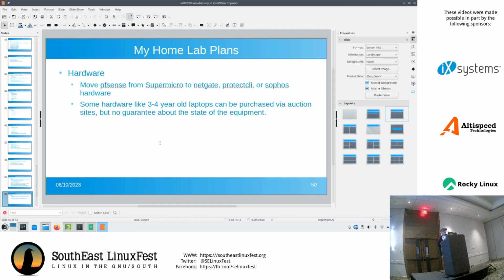If you're trying to look for old laptops, there's govdeals.com. You can go out there and bid on equipment to replace some of your equipment, and there's no guarantee about what you're going to get. It may work, it may not. You may have to invest in it, or you may end up having to throw it away.